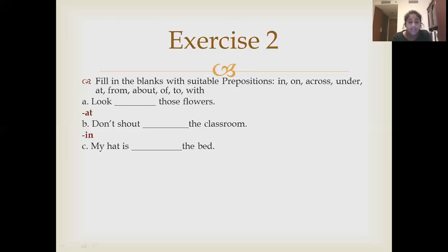My hat is dash the bed. Sorry, I gave you the answer too quickly, but okay. So the answer is under. My hat is under the bed. So we can see we're giving the position of the hat. Of course, my hat is on the bed makes complete sense as well, but we're just using under in this case.